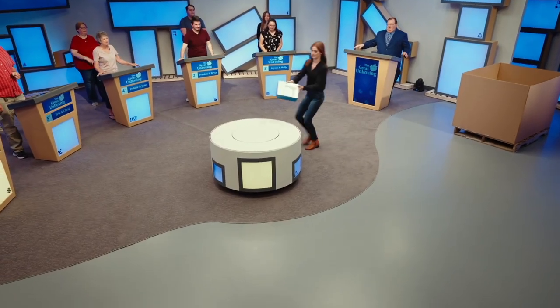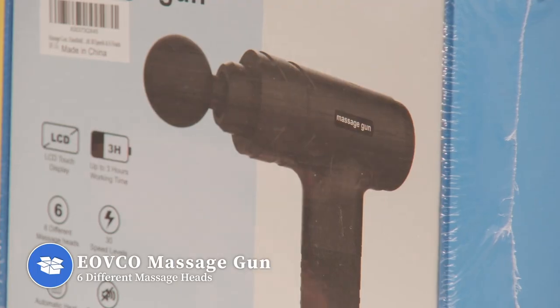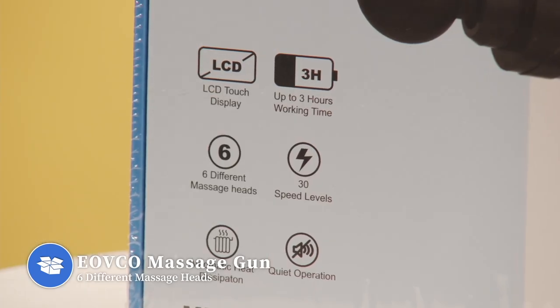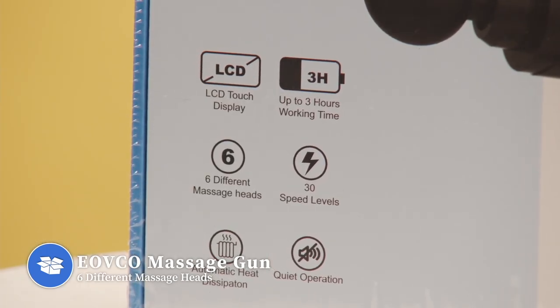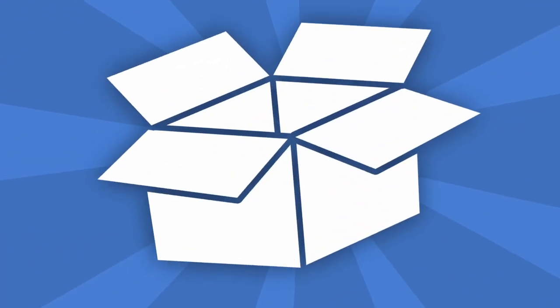All right, I like it. This massage gun offers 30 different speeds and 6 massage heads to alleviate pain in any muscle group. It features an LCD touchscreen, up to 6 hours of battery life, automatic heat dissipation, and a convenient carrying case. And everyone has entered their very best guess.